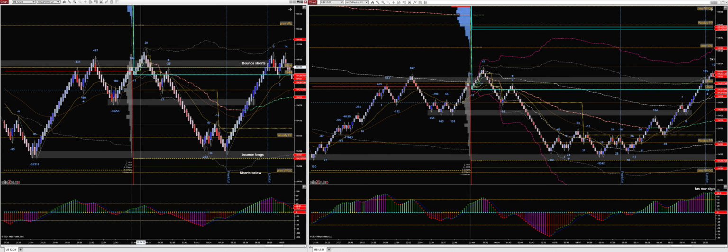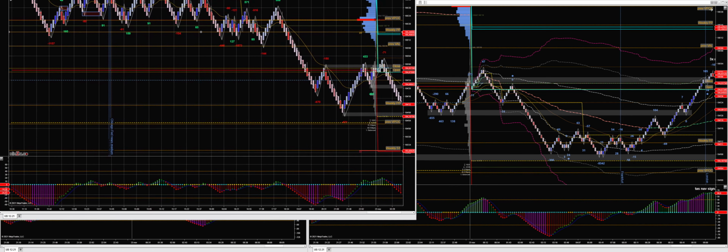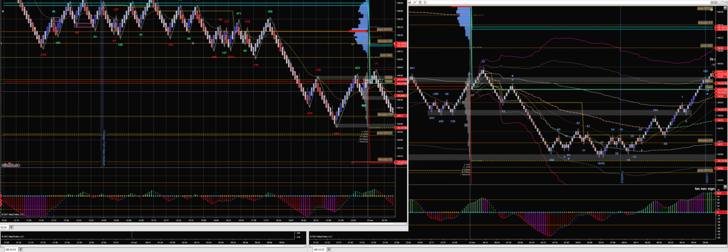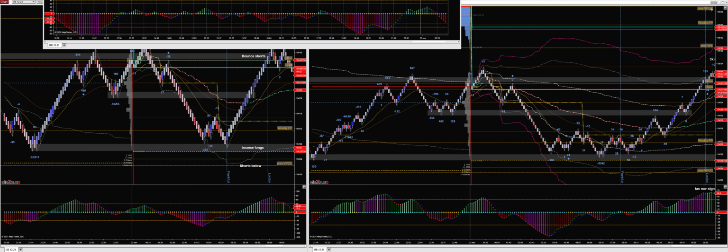We have a plan. We got the zone above, the zone below. Technically, we are down, but we are at this moment in the range. Why were we looking for shorts? Purely based on this story here. We ranged here and we dropped. And the structure-wise, based on 4-2, is looking for shorts.